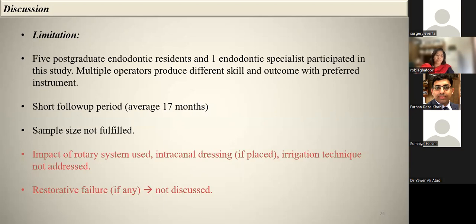Any questions from the residents? Can I say something? Yes, please.